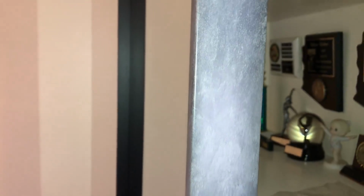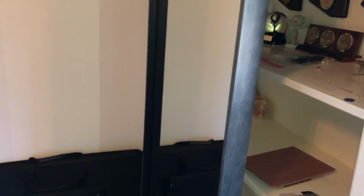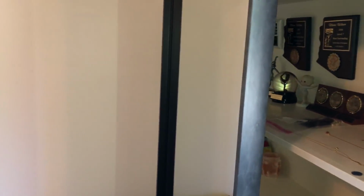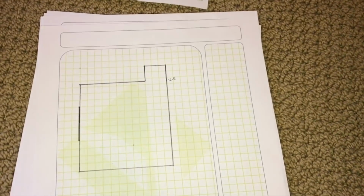Here's kind of a close-up on what the detailing of the mirror looks like. It's actually really pretty. It kind of looks like a metal, but it's actually wood. It's super industrial and really fits the look of the theme that I'm going for, which is kind of like the loft. I want to show you guys this really cool design tip.